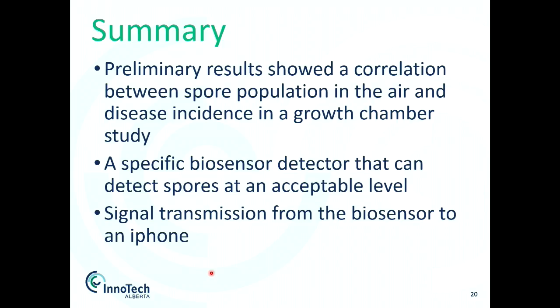So in the summary, preliminary results showed a correlation between spore population in the air and disease incidence in a greenhouse growth chamber study. And a specific biosensor detector that can detect the spores at an acceptable level has been found. And the signal transmission from biosensor to an iPhone has been achieved. So right now, we can actually send the signal from the biosensor to a cell phone, but not yours yet.